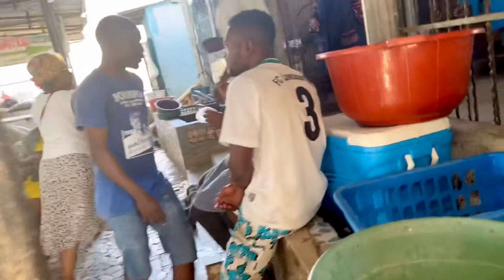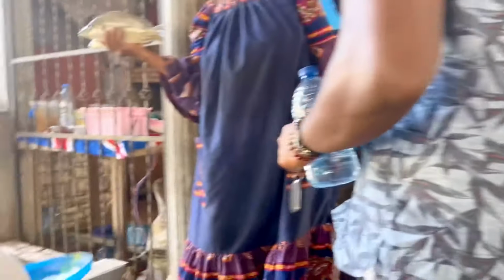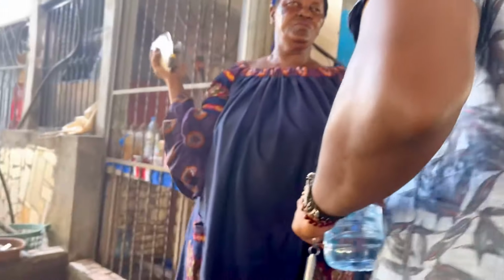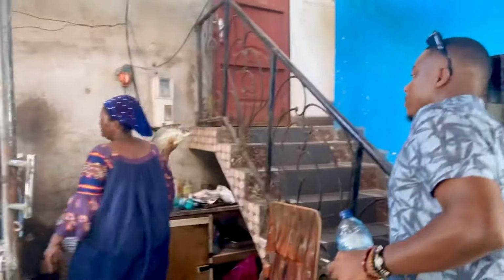So now we are heading over to the lady in charge of roasting. This is where they roast the fish. Yeah, I pay 500 francs per fish. Then you go and wait. You wait for at least an hour. These people take time to roast fish, like it is mad. I had to check out everything, make sure the place is good and clean enough for me to roast my fish. So here is the waiting period.